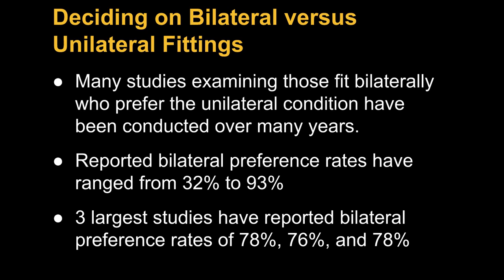So if I was just going to give my opinion on that, I would say that because those 3 largest studies seem to cluster so closely together, it seems to be a pretty good bet. Those are probably some of the best approximations of what a bilateral preference rate would be amongst a population being fit with bilateral hearing aids.